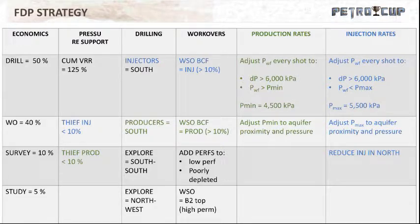The next rule is to maintain cumulative voidage replacement ratio at 125% while keeping production and injection losses below 10% each. Set a primary focus on intensifying development of the south area by drilling more producers and injectors. The next focus would be exploration drilling at south and northwest.